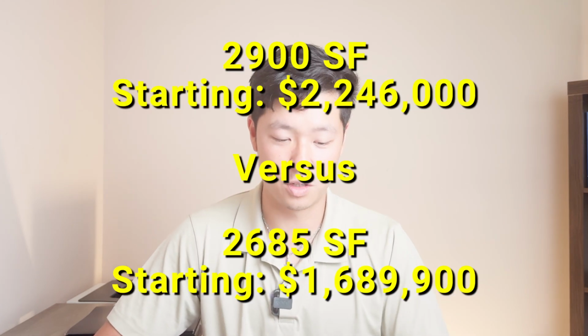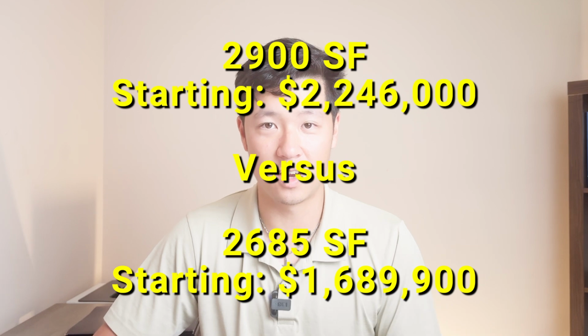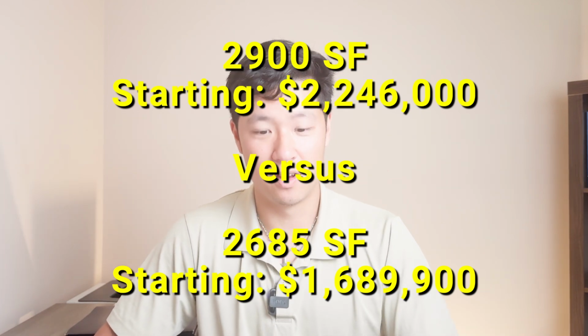So they are selling their 2,900 square feet home with starting prices of $2.246 million. So that is a drastic gap from that first home that we took you through. Yes, of course, we're comparing the square footage of 2,900 compared to around 2,700, but in the grand scheme of things, that is not a large difference compared to the price gap difference that you're going to see for that home type.